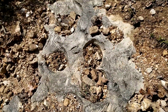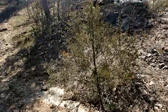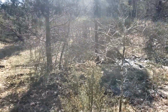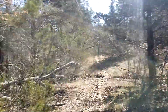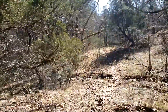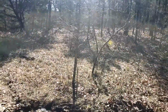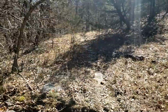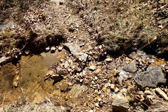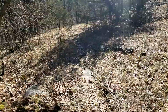Okay, come across this rock with these holes in it right on the trail. Just kind of curious what formed those. The map shows this little beginning of a creek, and it's got water in it right now. We're probably maybe three-tenths from that trail junction. This shows it. So there is a little water there as of the 21st of March 2021. So right now you got water.